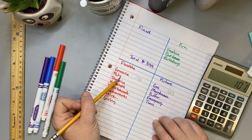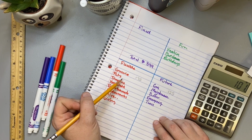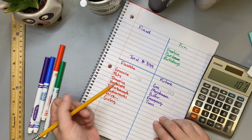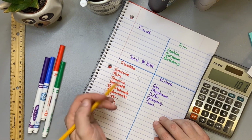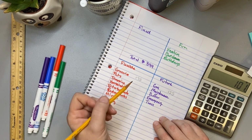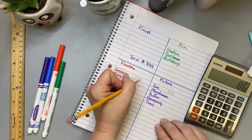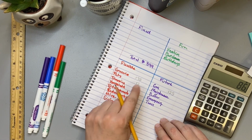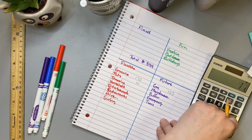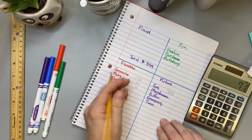Next would be pets. I do spend a good $35, $40 on the pets per month. So in a week, I probably need $12 to $15 to be funded for pets. I think I'm going to do 15 this time. So I'm going to do minus 15. Shopping, I'm going to do the same 15. Household, I think I'm going to do a 10.